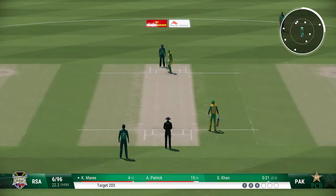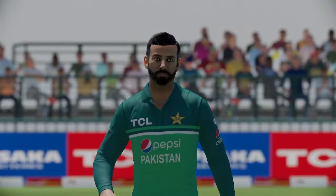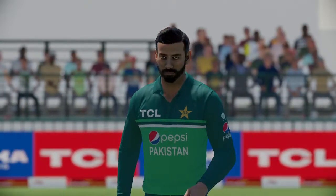Maybe they didn't pick it up. Very late on the shot. Just threw the shot too early. That's the over. South Africa are 6 for 96.